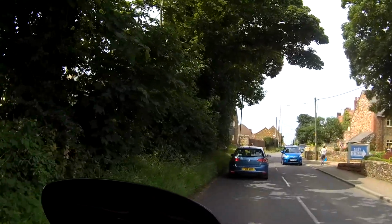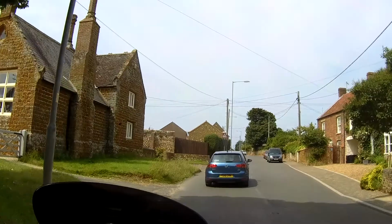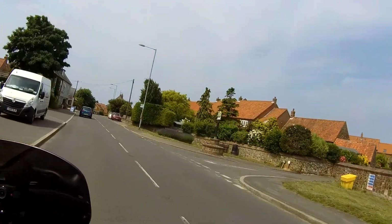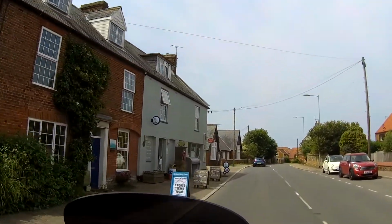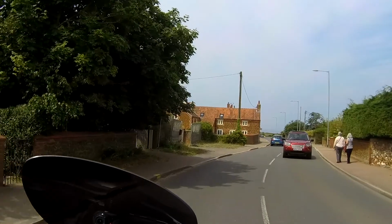So we're now slowly making our way through the village of Old Hunstanton. Again, flint, Carstone, very pretty. Also, a lot of these cottages here are possibly second homes, but there are an awful lot that are available to rent should you wish to come and stay down here for a week or so. So that is obviously a very pleasant place to be.